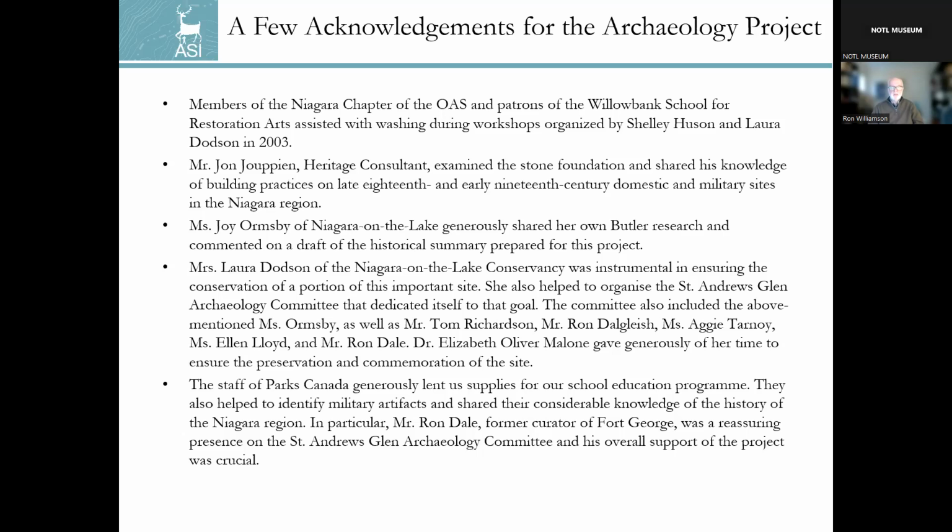Of course, Elizabeth Oliver Malone gave generously of her time to this project, and as recently as, I don't know, 5 or 6 years ago, I was hearing from Elizabeth, so I know that she was quite active and is still quite active. We worked somewhat closely with Parks Canada during this project. In particular, Ron Dale made a lot of things happen for us. He is the former curator of Fort George, but he was a kind of reassuring presence on that archaeology committee, and his support for our project was crucial.